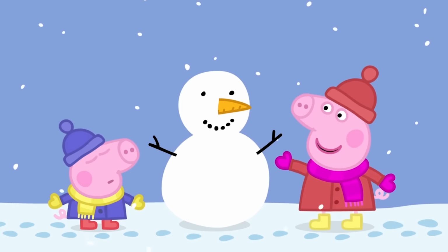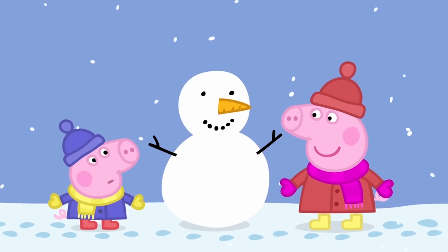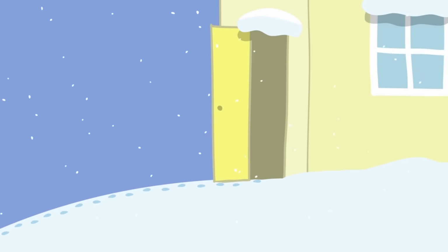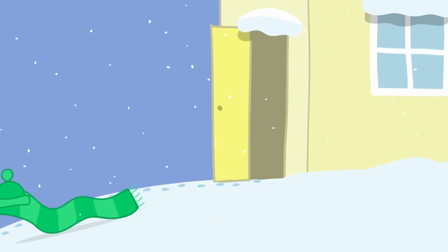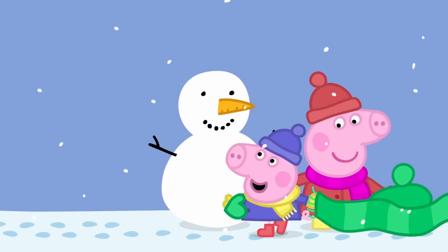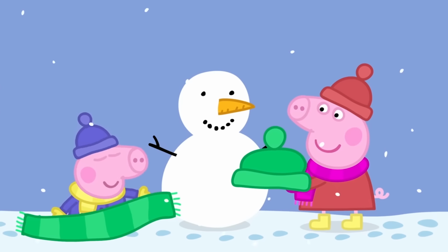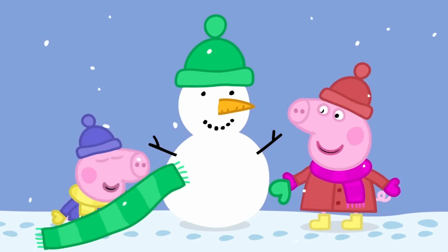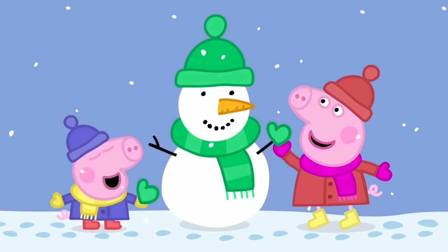The snowman needs some clothes to keep him warm. George has found some clothes to keep the snowman nice and warm. The snowman is wearing his hat and scarf and gloves.